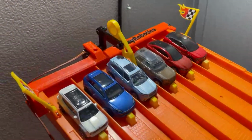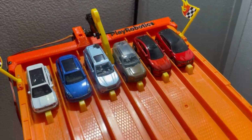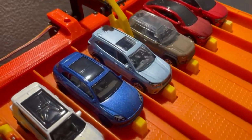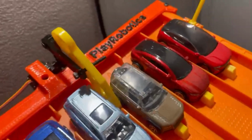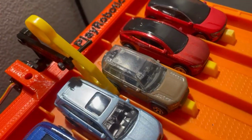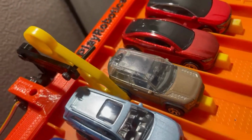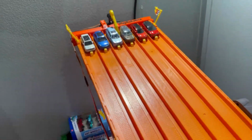Alright, these cars are out of the package, up at the starting gate, ready to go. Who do you like? Do you have a pick? What's your favorite? I think I'm kind of partial to that Subaru right there. I just noticed when I took it out of the package that Land Rover has a completely clear roof. Really cool. So anyway, they're ready to go. Let's get them started.